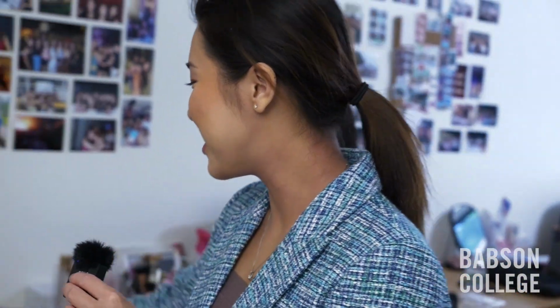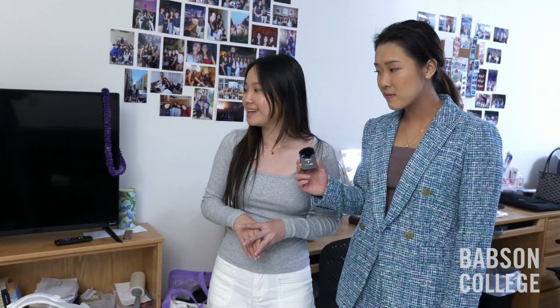I see a huge TV. Yeah, so for the TV, actually, we bought it off of the old person who lived in this exact dorm. Wow. Yeah, so she gave it to us at a much discounted price, which was nice. And tonight, we're having a small movie night in this room, so that'll be fun.